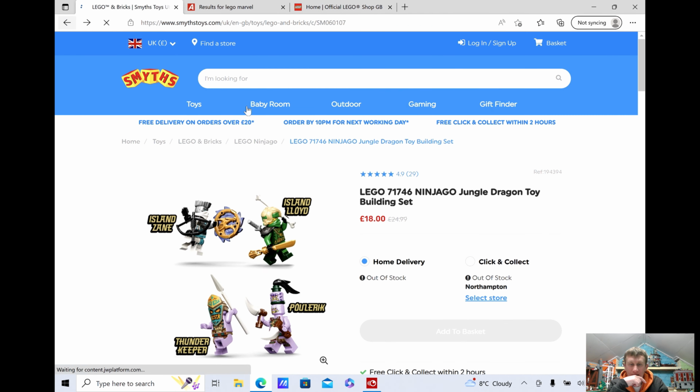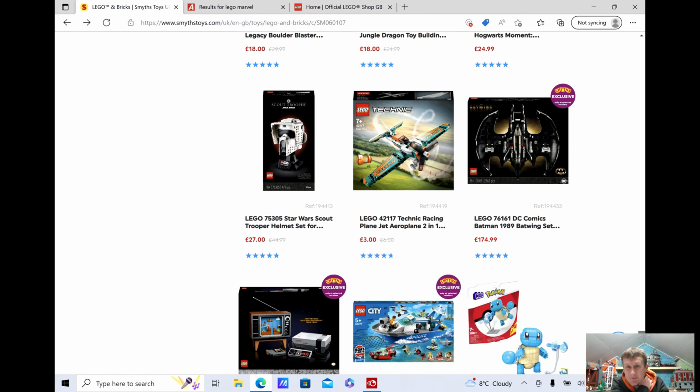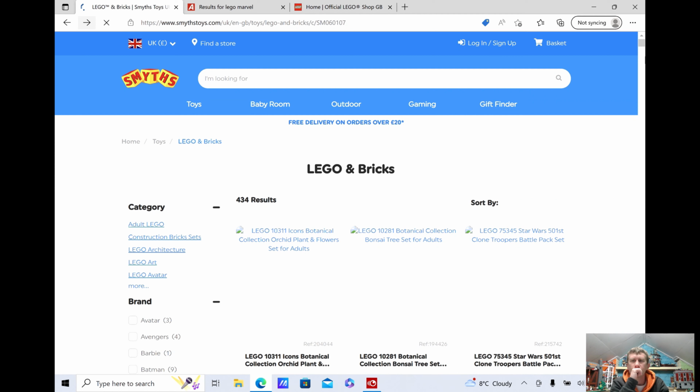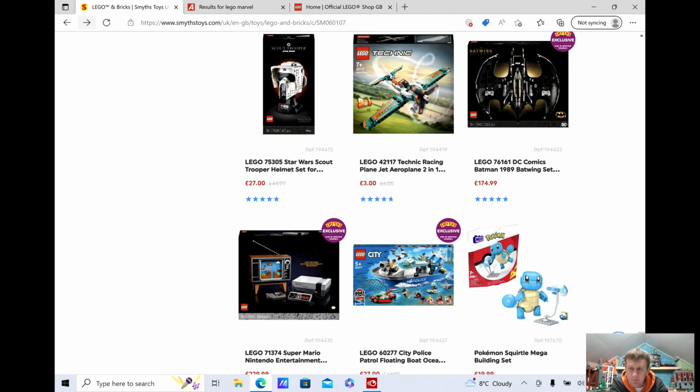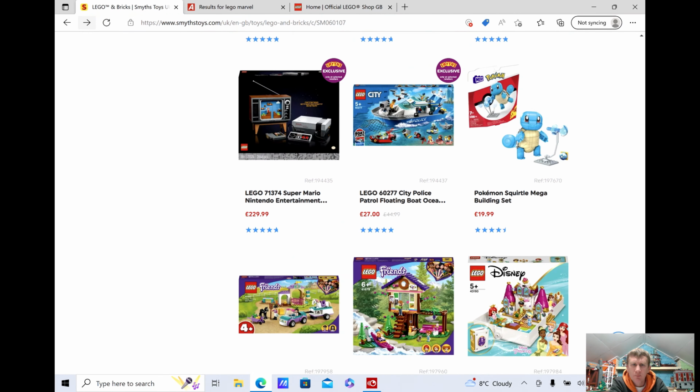Tiny little fly, that's really annoying. 29 to 18 on that. And then the helmet, 44 to 27. The plane, I mean, look at that, it's £3. Out of stock everywhere, but the Lego Technic plane went down to £3. I think that was a 2-in-1 that they had at the Lego House display last year, and the guy made multiple ones of them. Bat full price, £229 for that.